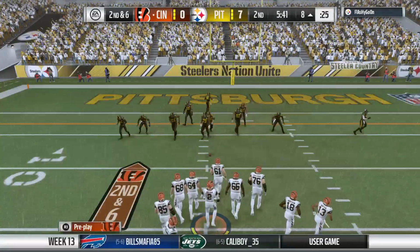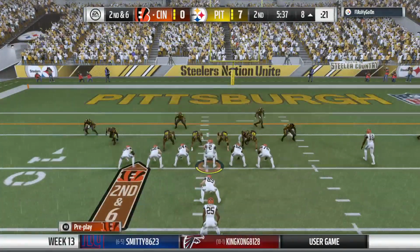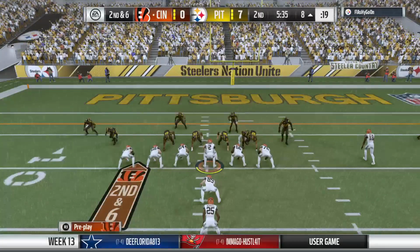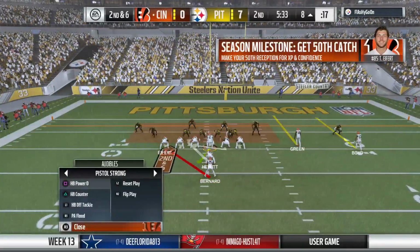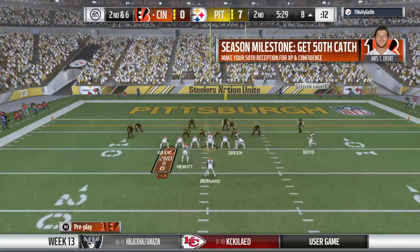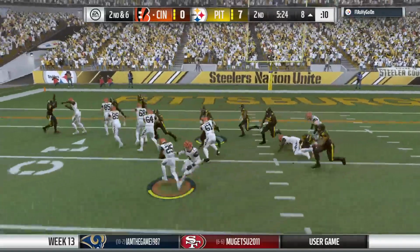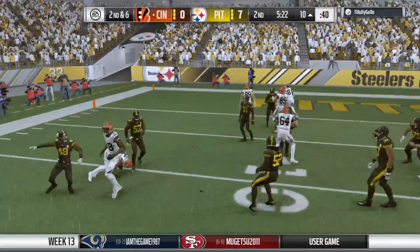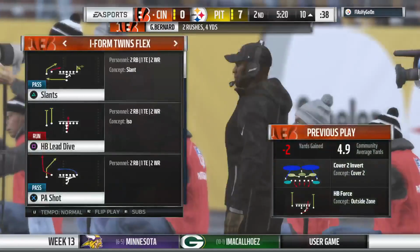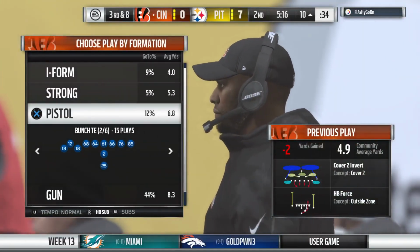Oh, long drive. The defense just cannot seem to catch a break and get off the field. Driven back here, losing yardage to the 10-yard line. It's a loss of 2, now 3rd down.